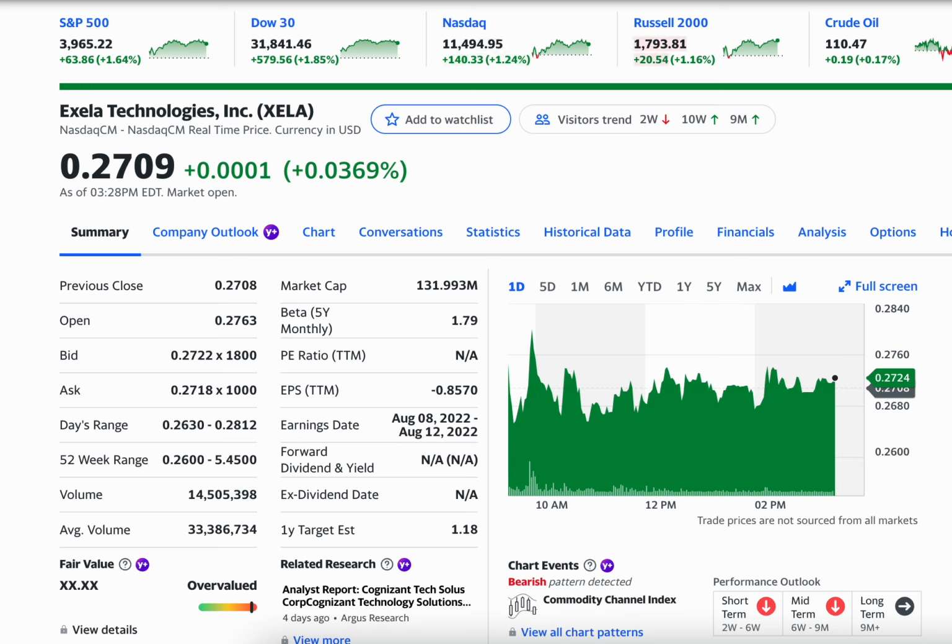On your screens we have the stock price of Exela Technologies, and today the stock is right at parity from when it opened this morning, trading at 27 cents. And today the volume is quite healthy, albeit about half of what it's typically at this time of the day. We have so far 14 million shares that have exchanged hands, compared to an average volume of 33 million shares.